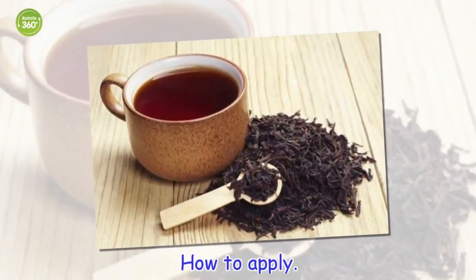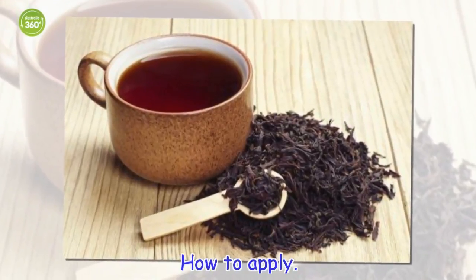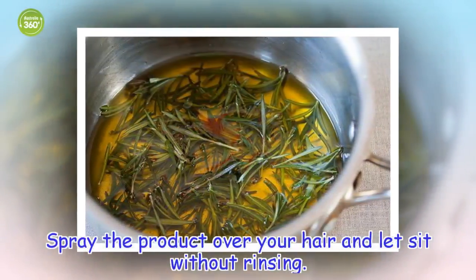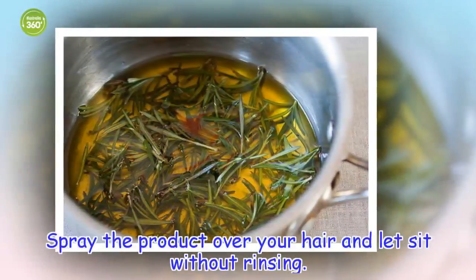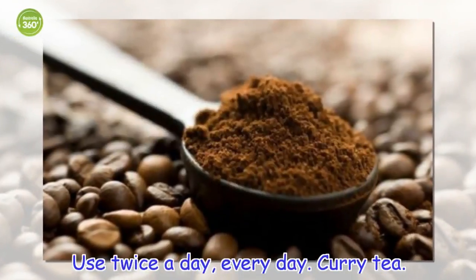How to apply. Spray the product over your hair and let sit without rinsing. Use twice a day, every day.